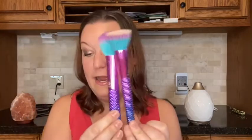So wish me luck. Next up is a multi-purpose powder brush from Moda Pro. These two came in a kit together. There were 2 other brushes, I do believe. I love this brush. It's perfect. It's easy. You can use it for bronzer, blush, powder, or whatever you want. So I like that.